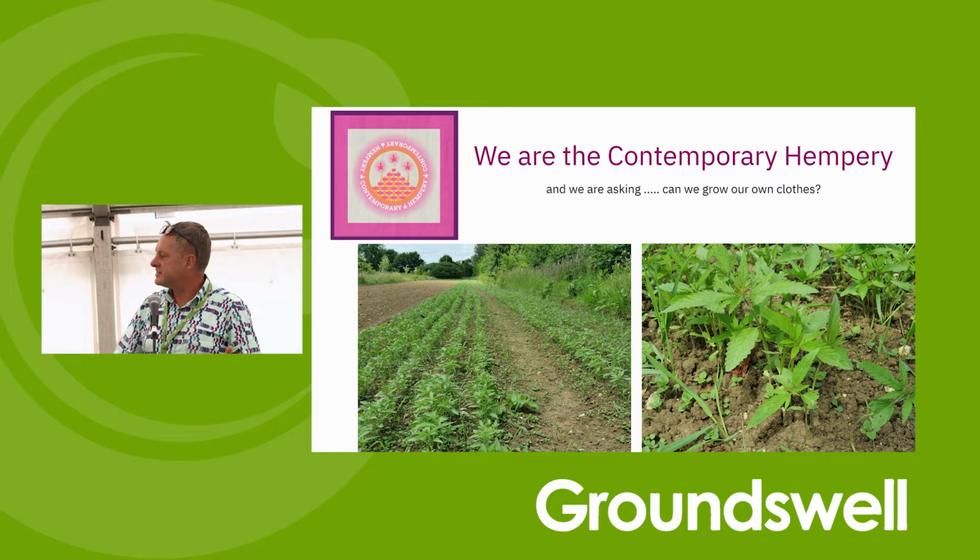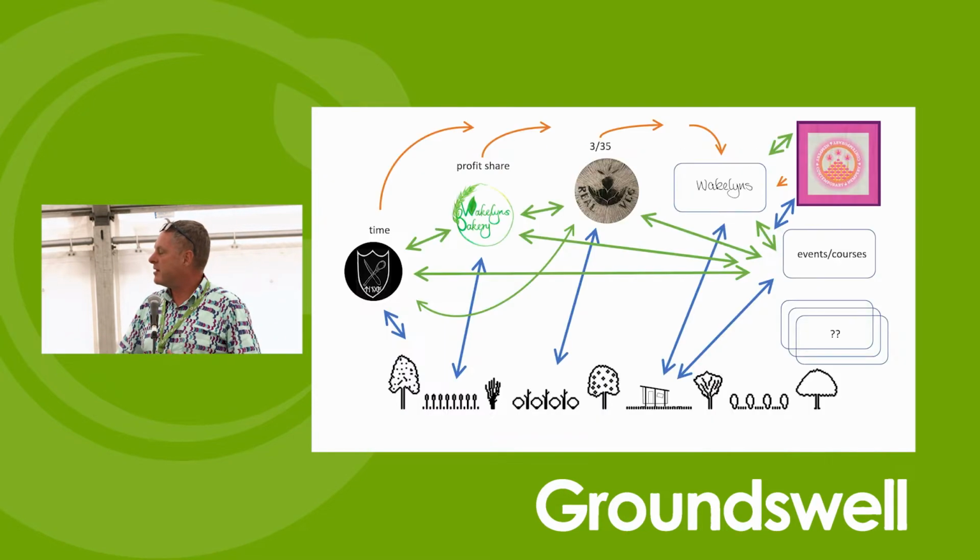Here we are, our latest enterprise. Claire O'Sullivan set up her own enterprise growing hemp. This photograph again was taken a couple of days ago. The hemp is shooting up. She has promised me that we will have Wakelyns organic hemp clothes on the London catwalk for Fashion Week within 5 years' time. That's her promise to me. Watch this space.